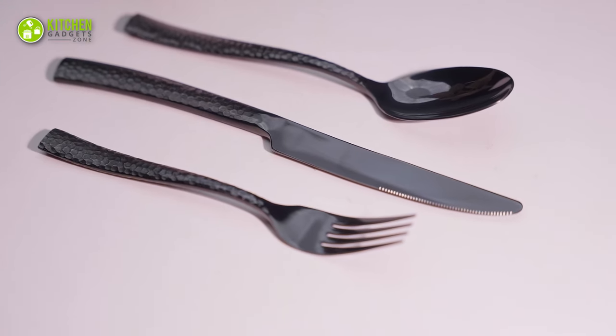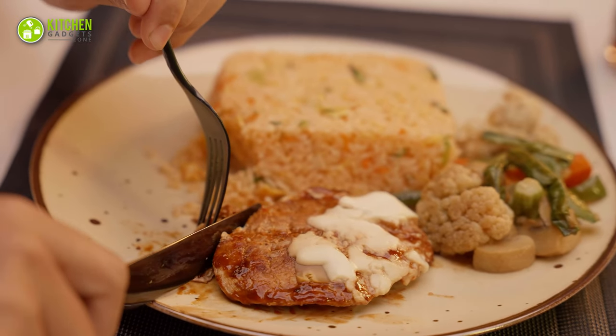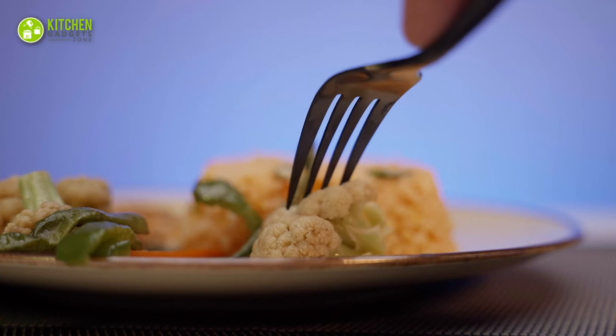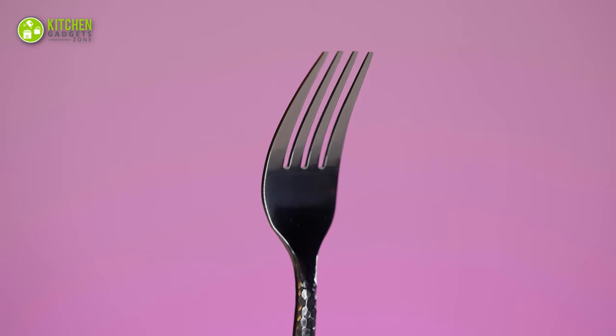No, it has a scratch-free finish, unlike flimsy cutlery. Plus, it's not too sharp, so it's ideal for basic cutting of meats or spreading butter. The forks in this set are sturdy as well, as the teeth of the forks are flat and smooth. It's safe to use while putting food in your mouth.